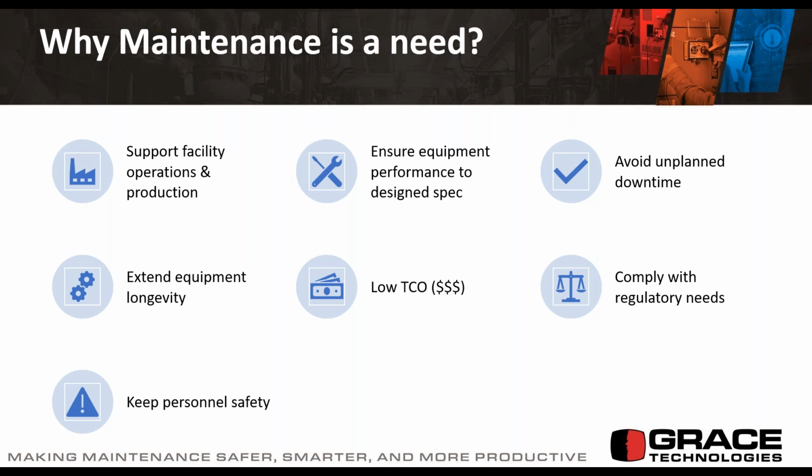And then you want to avoid unplanned downtime, because you don't want the systems to shut down chaotically on their own. You want to make sure that maintenance is put in place to avoid that unplanned downtime, and then extend the equipment longevity, right? So we talked about how maintaining the equipment will lead to longevity, to the design lifespan of the equipment itself. And the last few things are low total cost of ownership.